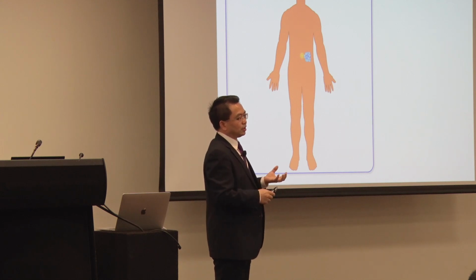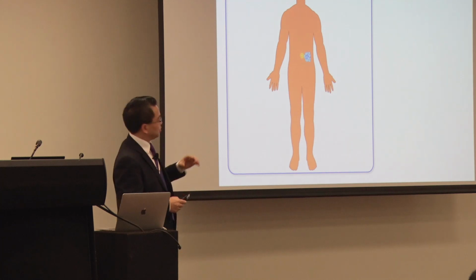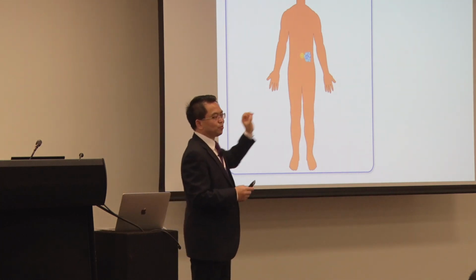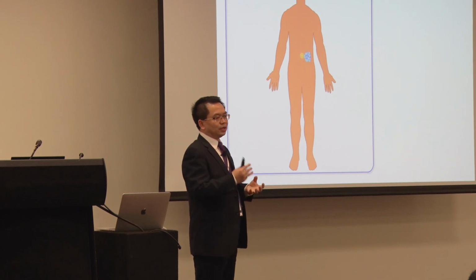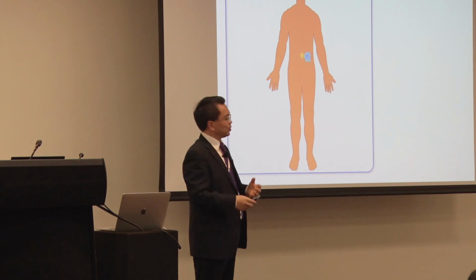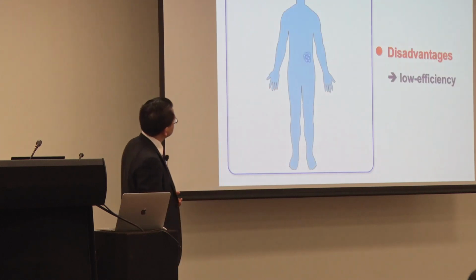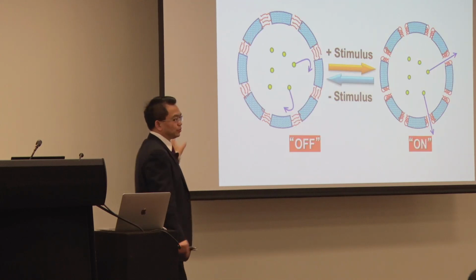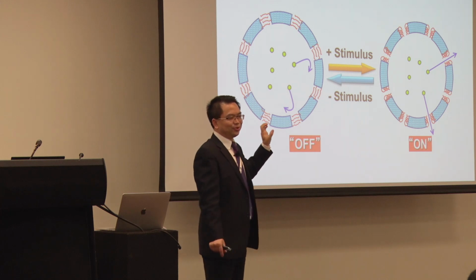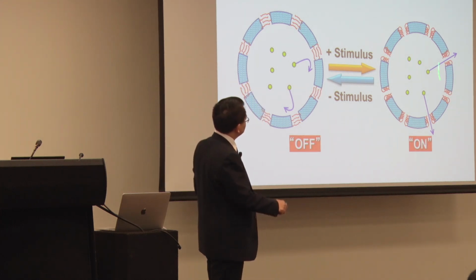And in that case, a lot of harmful side effects happen inside the body. However, when the particles arrive at the tissue where the drugs are needed, maybe the diffusion gets slow. So that's a problem: low efficiency and harmful side effects. So for membrane science, we can do one thing: just prepare a capsule with some gate.